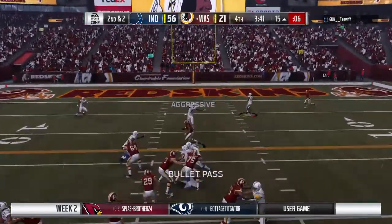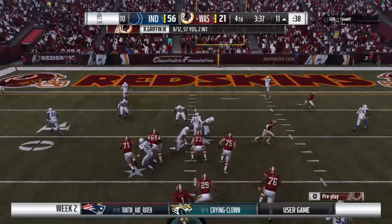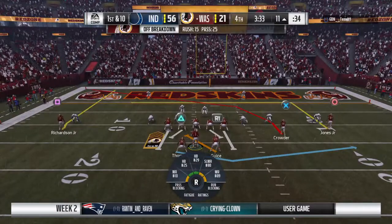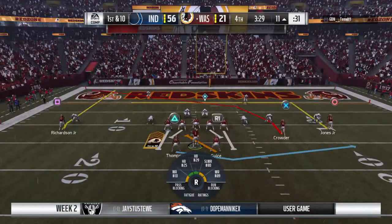Now Griffin on 2nd down. Firing quickly here, and that's complete. And he's brought down just outside of the 10 at the 11. That'll put him over 150 yards receiving now. Quite a ball game and a 1st down.